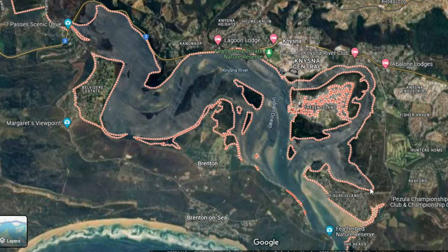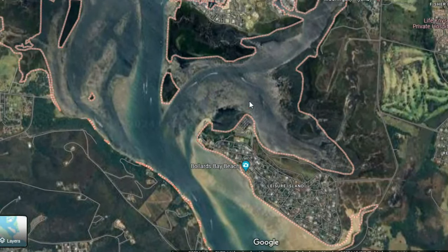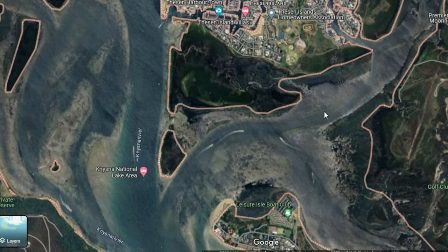Okay, but in this instance, we're going to say that you launched at Leisure Isle. So when you launch at Leisure Isle, I've already showed you this, you follow the main channel. You go straight out from the launch site, and you follow all this way around. This area during winter months is very good fishing for grunter and steenbras, especially on an outgoing tide, because the fish came into this channel, they started feeding in these channels here, in the shallow waters.